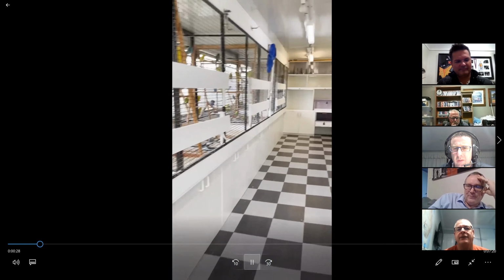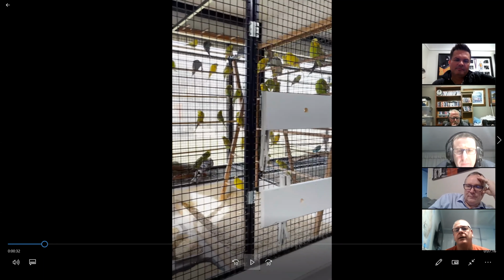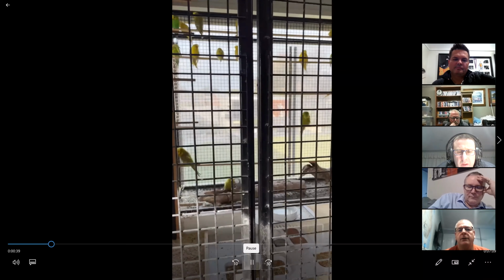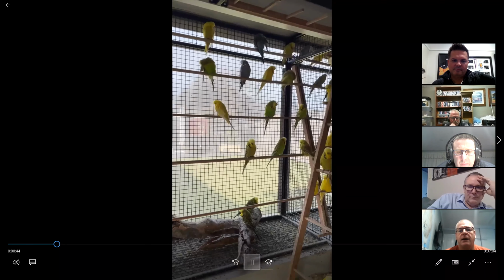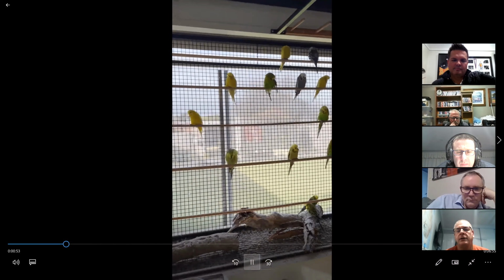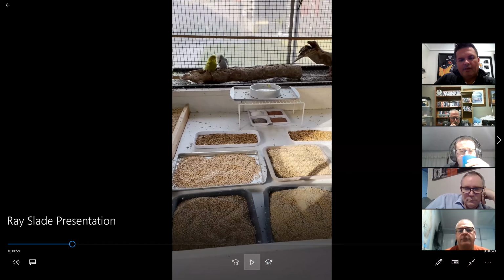I built this one about 18 months ago. It took me a while to design it and come up with what I wanted, but it's got four flights that are about 2.4 meters long each, and they're about 1100 wide with a pop out of half a meter, 500 mil, out the front. And underneath all of them, there's storage. I can store a full pallet of seed, my show cages, and anything else I want, trolley, vacuum cleaner, all that sort of stuff gets stored underneath.